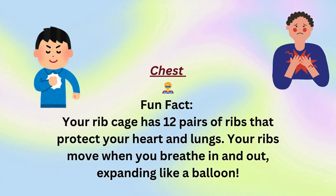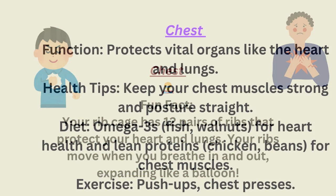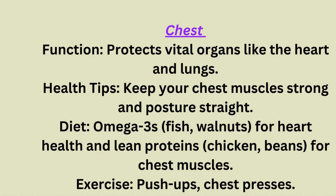The chest protects your heart and lungs. The rib cage moves when you breathe in and out. Take a deep breath and feel your chest rise and fall, like inflating a balloon.